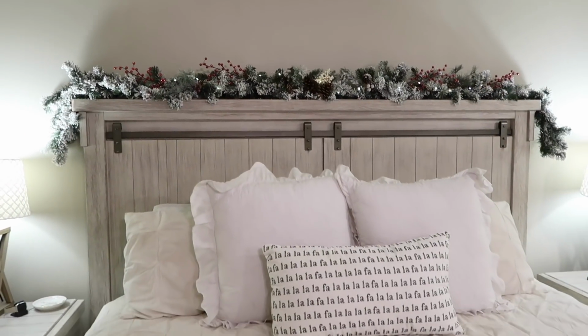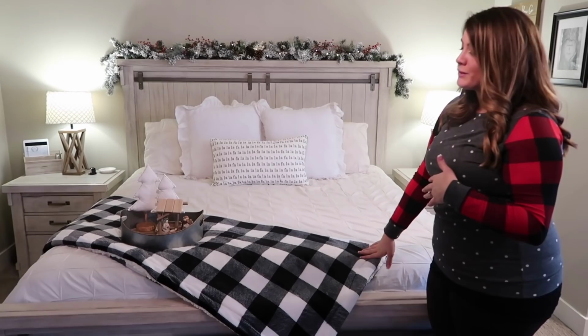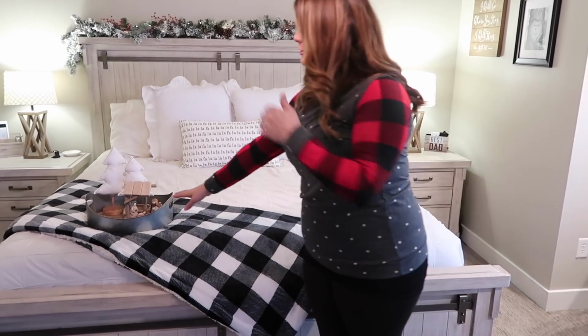I didn't do anything differently with the pillows, except I did add the Fa La La pillow, and I just love that one. That one's from Target. Then this super soft throw is just something that I drape across a corner of my bed, and this one was from Marshall's. And then this little tray was from TJ Maxx.